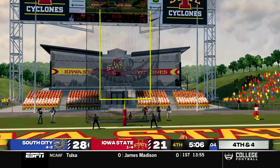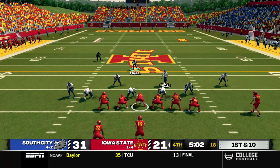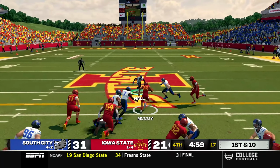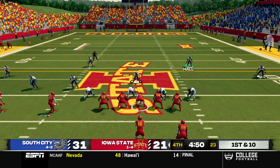The kick is away, and that one is good. That got a little too close to the upright for my comfort. With 5:02 to play, Jefferson comes out in shotgun. He takes a snap, hands off to McCoy to go up the middle, who breaks the tackle and gets the 1st down run. This game is obviously far from over.